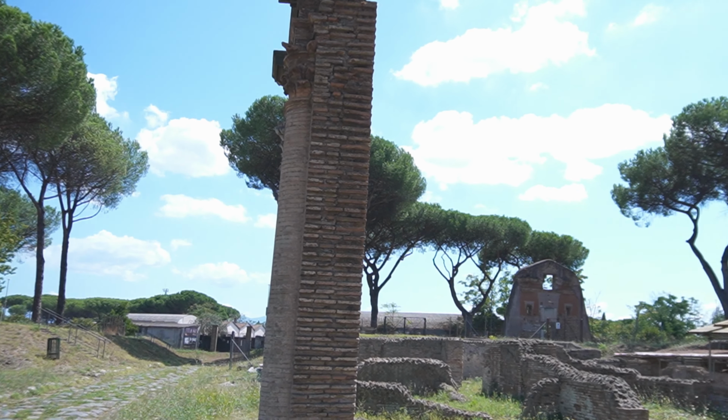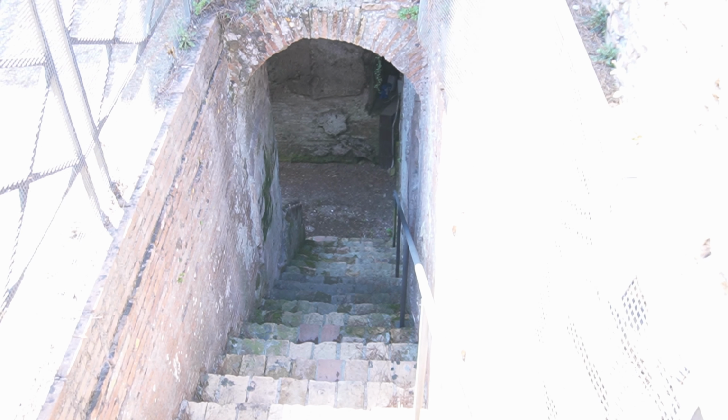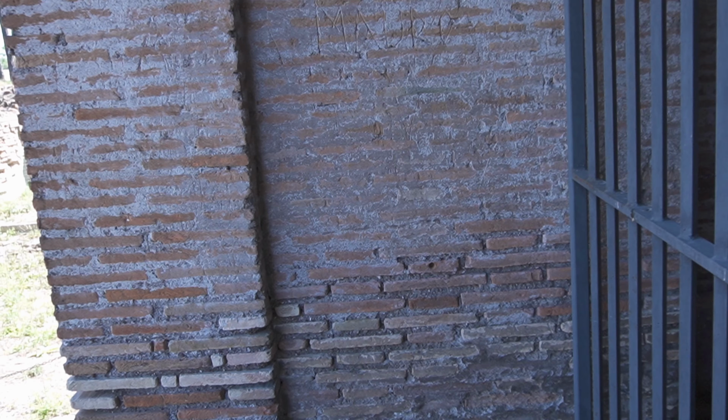Here, let's see if we can get a good view of the staircase down here. Yeah, so it goes down, then it turns to the left. It's as if they have courses here or something. There's a computer there and some chairs. Got a nice vaulted ceiling. Oh, and of course, graffiti. There's always graffiti. Why would you do that?